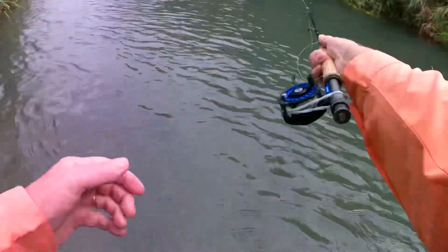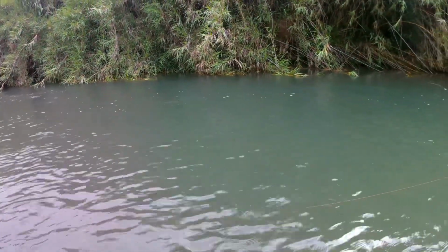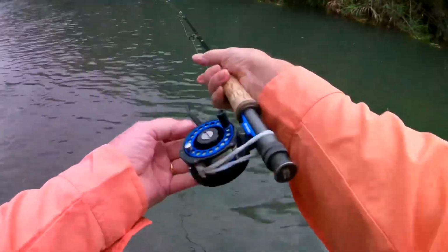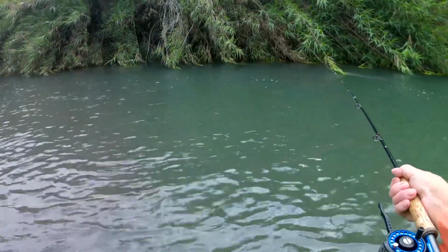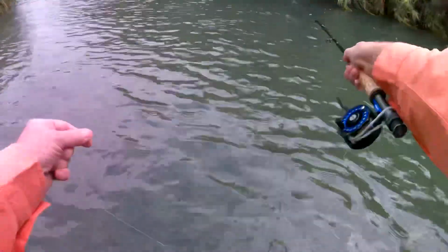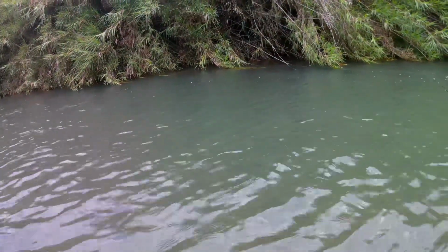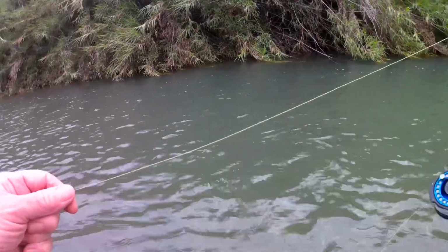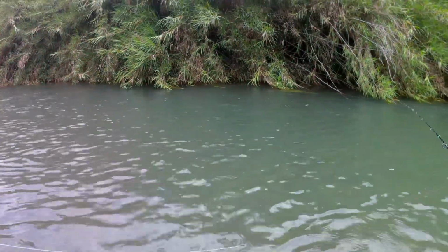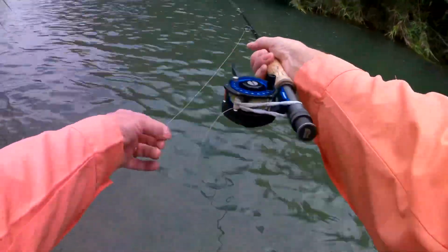This isn't proving very successful either. I thought if they're here, I should get an instant offer, but nothing has happened. So I can only assume that there's little to no fish here. So far, this is a bust. Can only hope for better things further upstream.